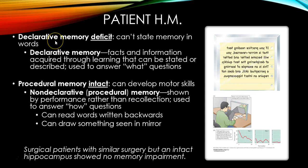When we look more detailed, he had a very clear declarative memory deficit, meaning he couldn't state his memory in words. He couldn't learn any new facts or information that could be answered using what questions. If you taught him a new joke and asked him the joke, he wouldn't be able to remember it. All of that declarative memory was a very clear amnesia. But what's really interesting is that his procedural memory remained intact, meaning he could create new procedural memories. He could develop new motor skills. And these are those how memories.